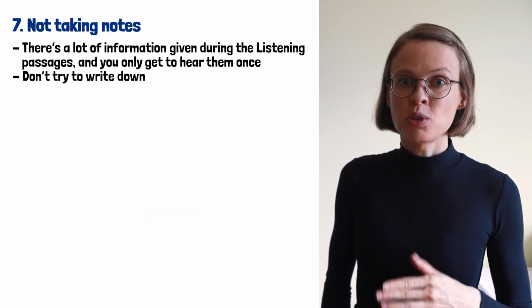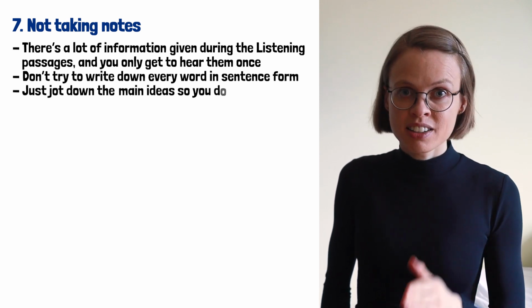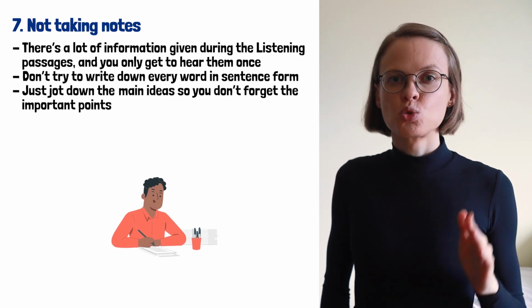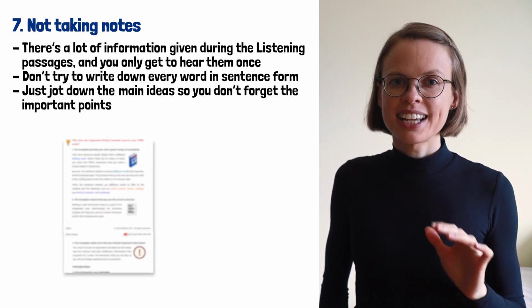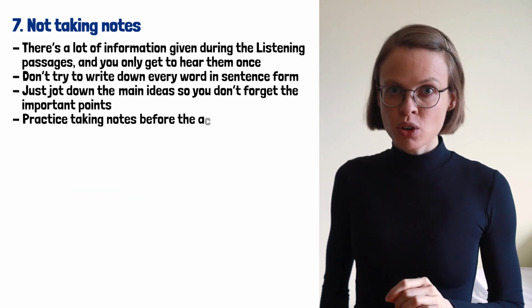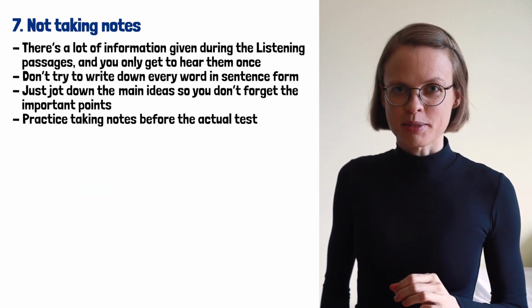Don't try to write down every word in sentence form. Just jot down the main ideas so you don't forget the important points. Taking notes makes it really easy to use a template and organize a great response. Practice taking notes before the actual test, so it's not hard to write and listen at the same time.